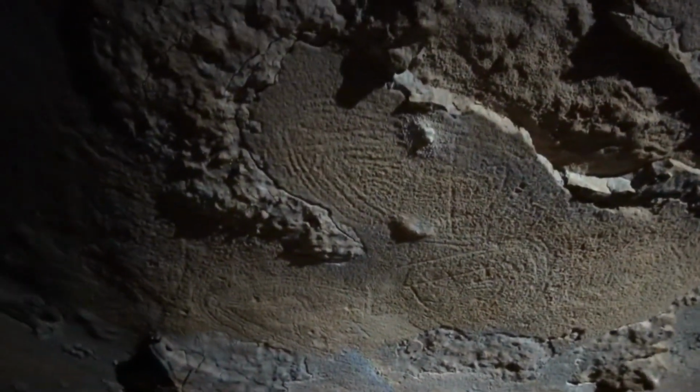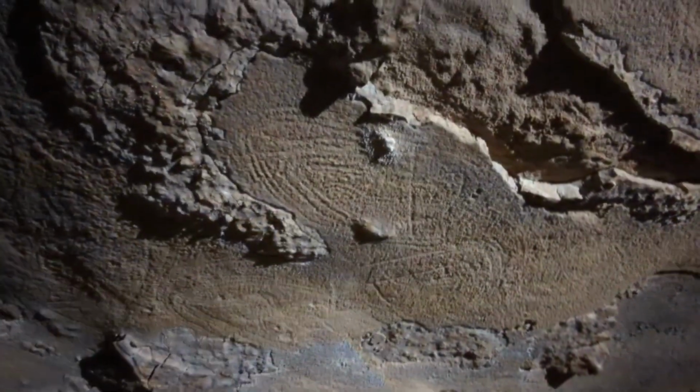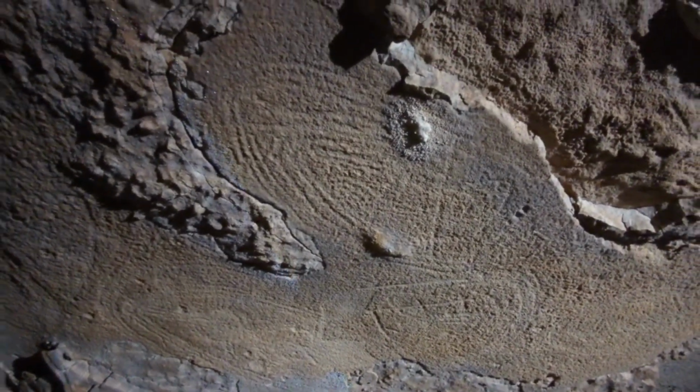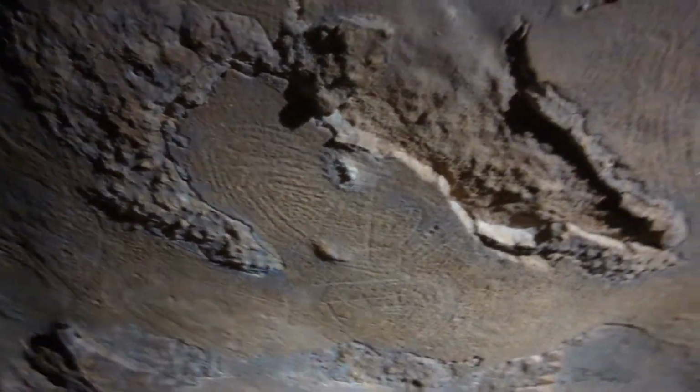So let's go this way. Come over here, Jason, and shine some light right in there. There's some more. So let's go find some more. To see these, if you were to shine your light directly on them, it kind of washes them out. So you've got to look at an angle to be able to see them.